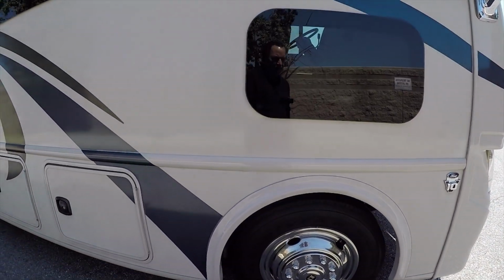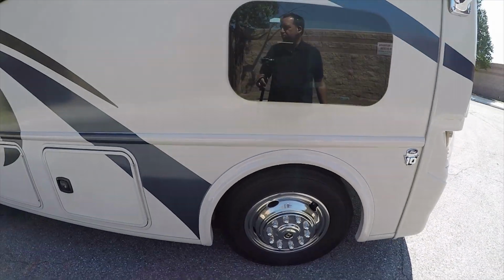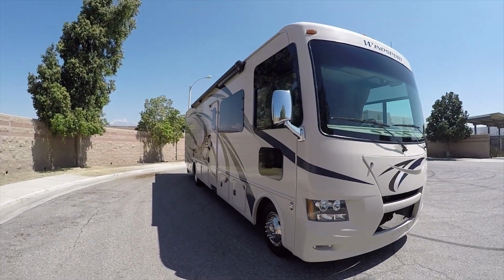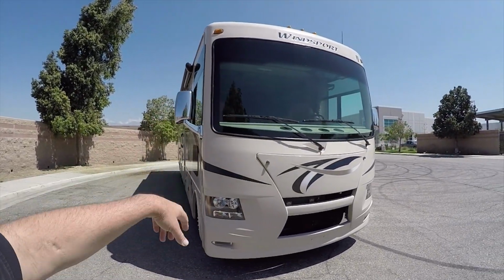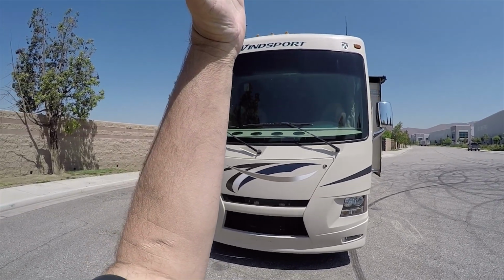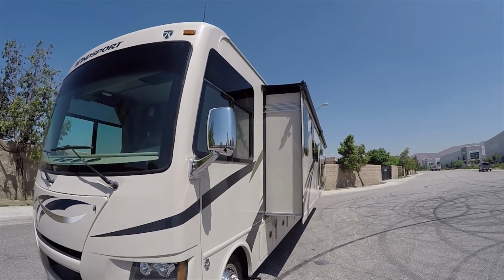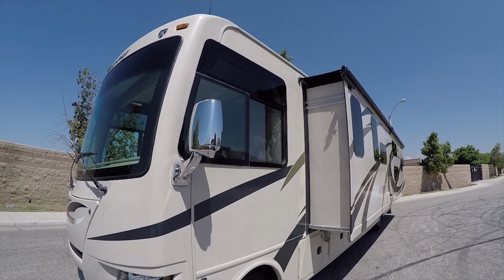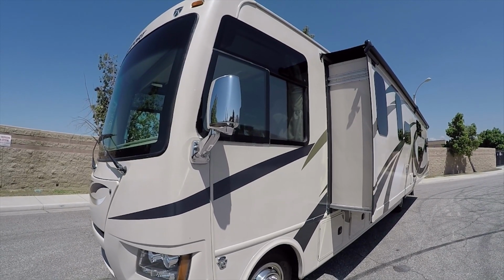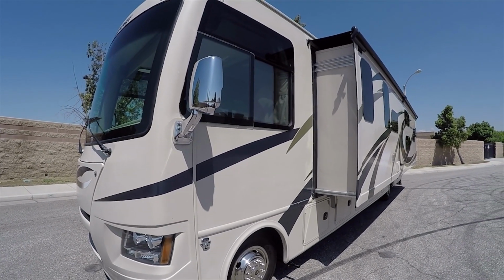Big 19.5-inch rims with Goodyear RV tires, and remember the owners only used it for about 1,000 miles. One-piece front windshield. The front windshield doesn't have that center bar in the middle to block your view. It looks like brand new. This RV has spent most of its life on the dealer's lot and in some corner of the country.